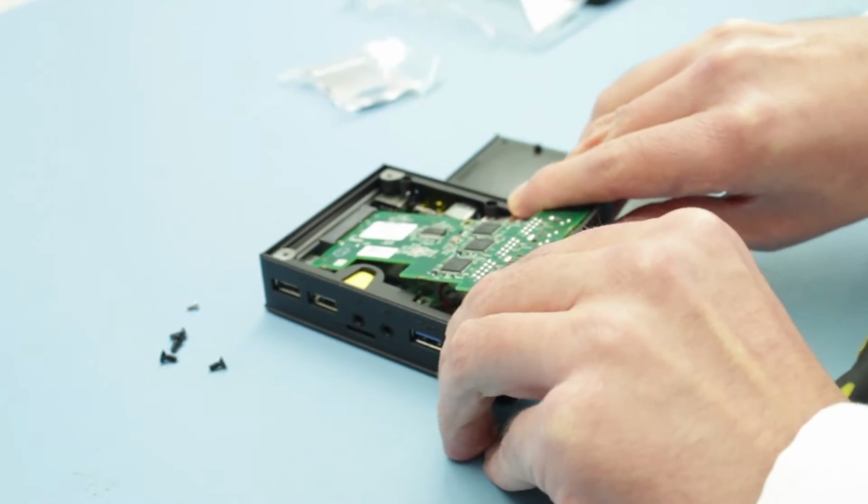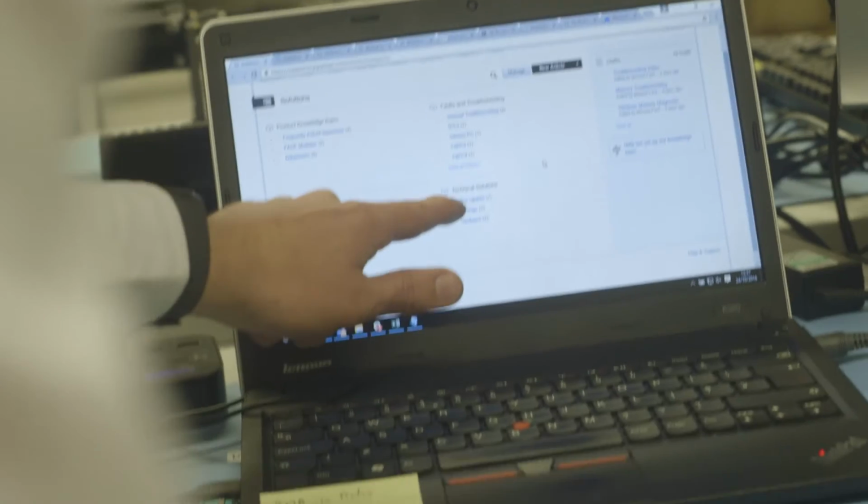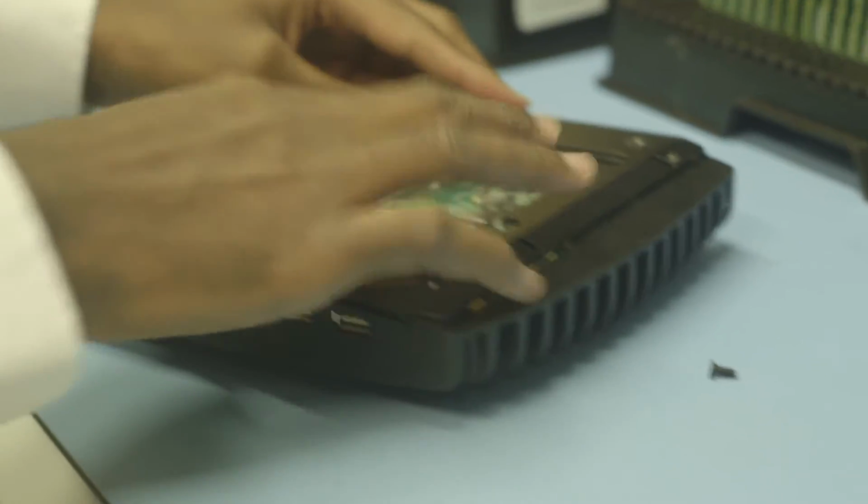So when we specify a product with our partner, we're actually just bringing in a bare bone board, and we'll do all the configuration for you. So the memory, the storage, the I/O, and the software are all things that we can customize for you as an end customer. And specifically, we're really focused on the non-consumer market. Again, that's really different from most of our competitors.